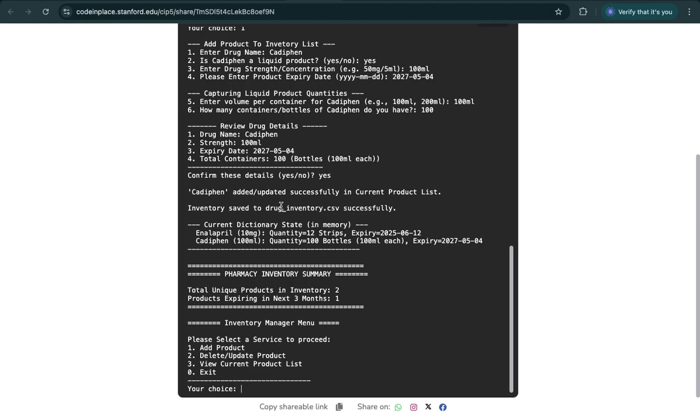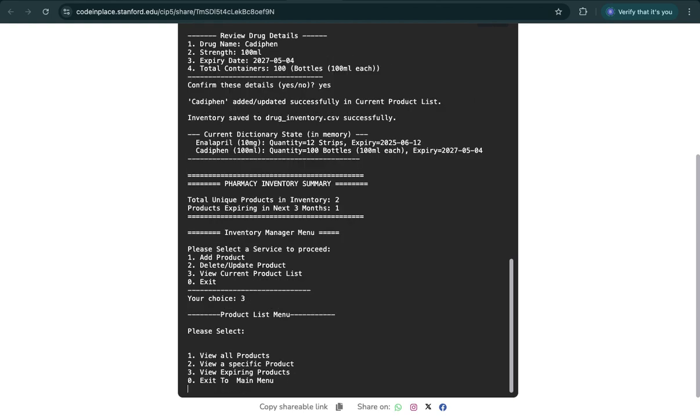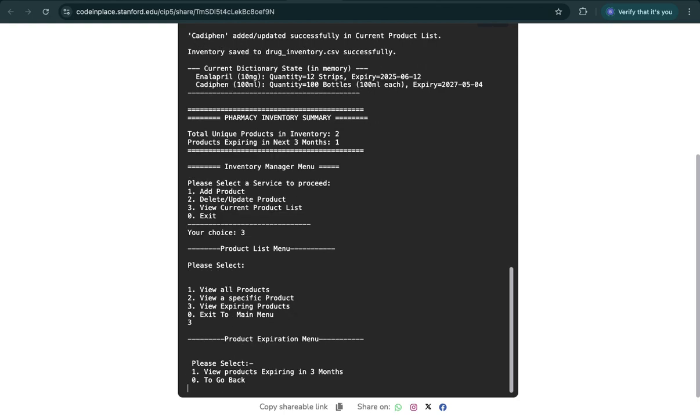We're going to say view current product list, which is going to be option number 3. In view current product list, we've got view a specific product, and then we've got view expiring product, as I mentioned. So we're going to have different views depending on what we want. View expiring product is going to be 3.